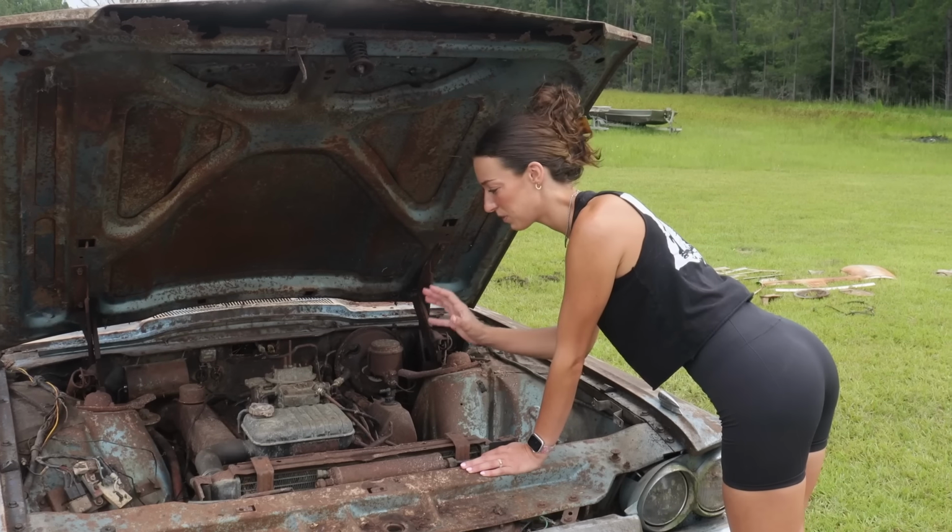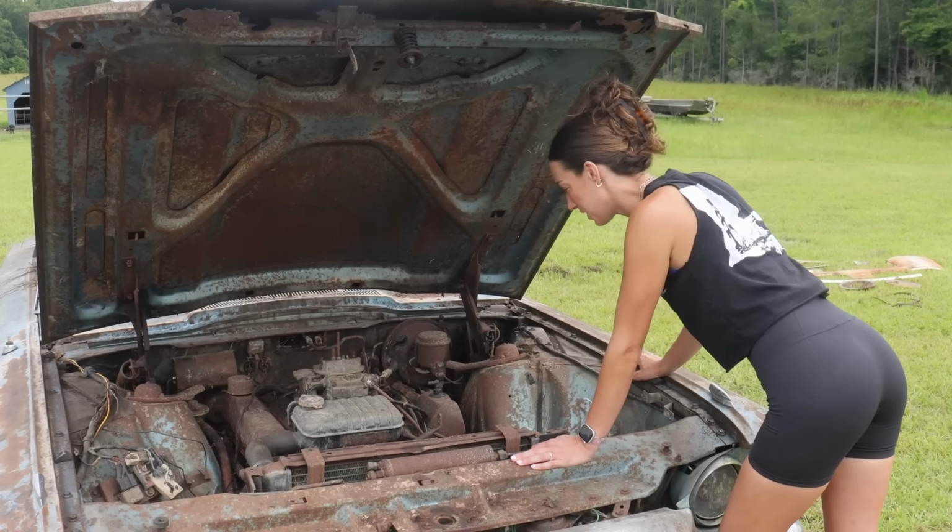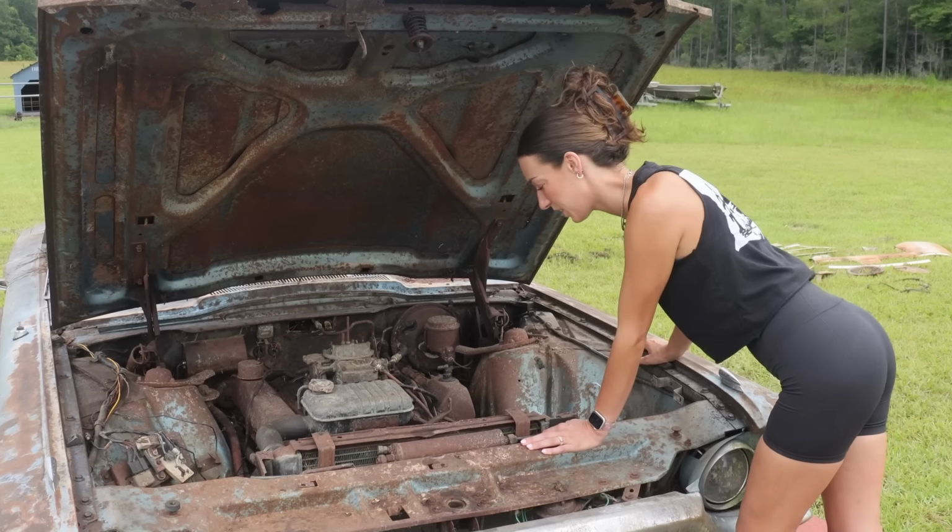Now, this is just our superficial first look at what's going on. That doesn't mean that this can't be fixed, but it is going to be one of the first things that we are going to have to address.